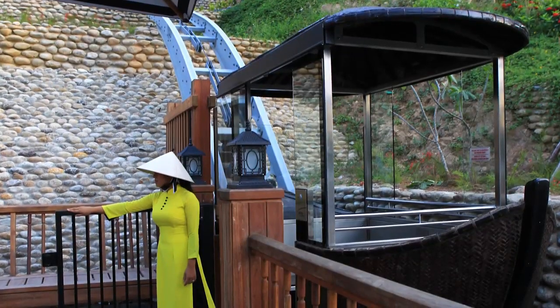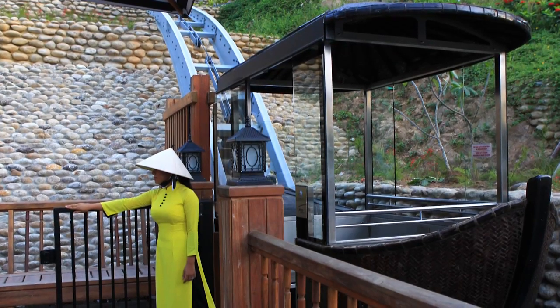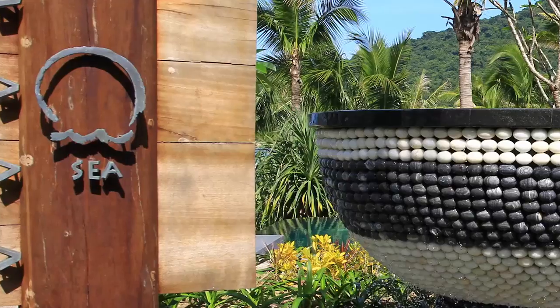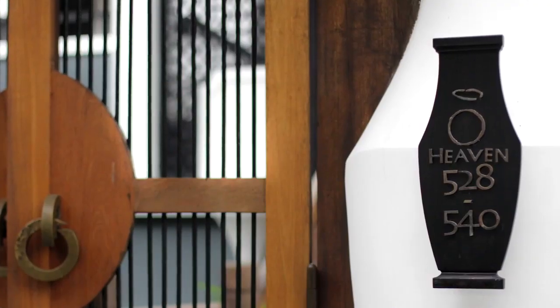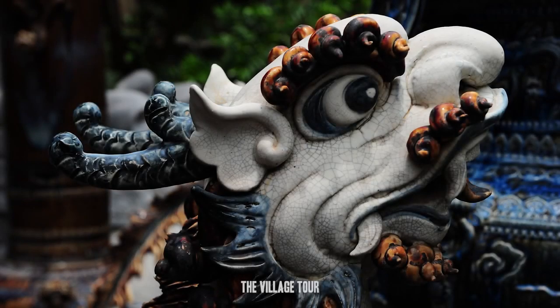This public transport has also helped move guests through the site efficiently, from sea to earth to sky, and finally, to heaven.